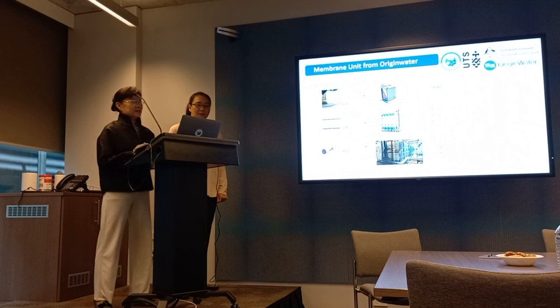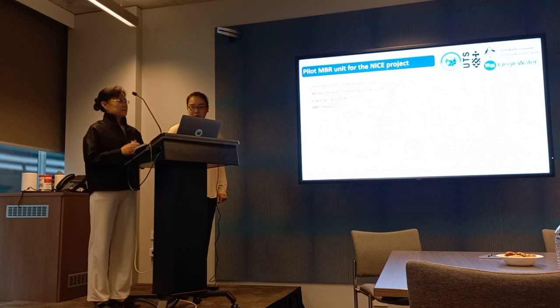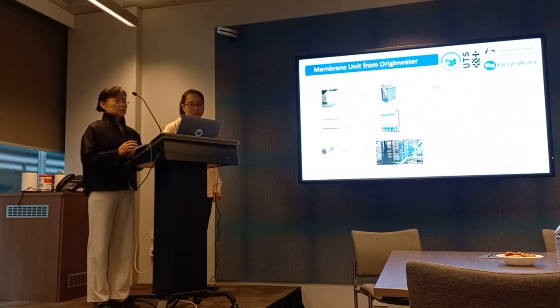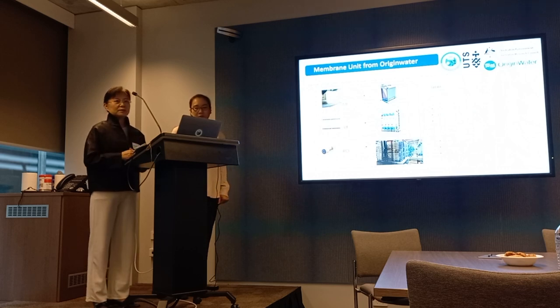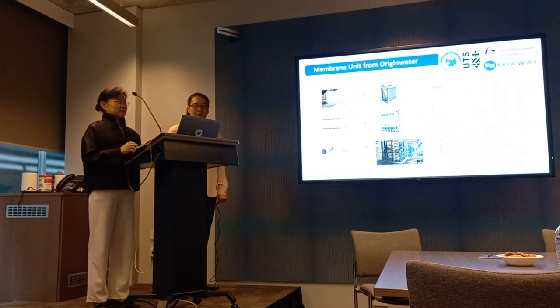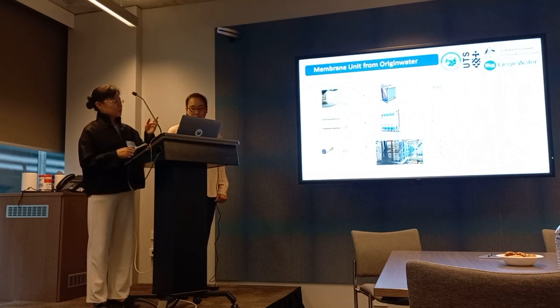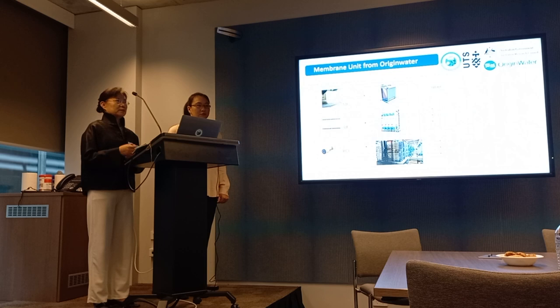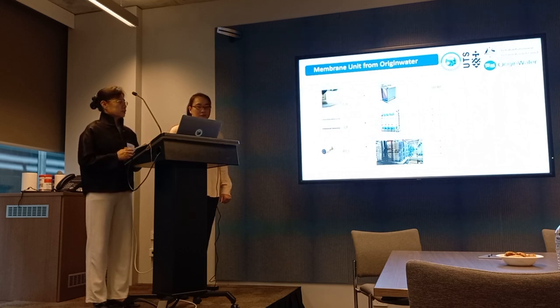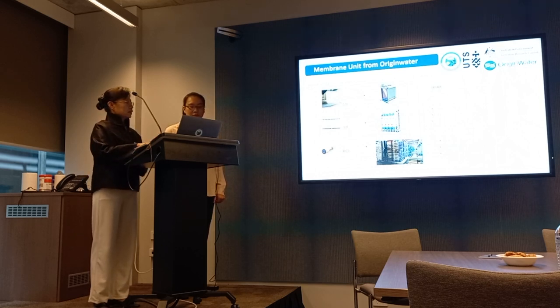As I mentioned before, Origin Water is mainly working on applied membrane technology for water and wastewater treatment and reuse. So we have done many collaboration projects with UTS, with Professor Shong, from microfiltration membrane to RO membrane. For this project, we can develop the unit for MBR and also for the ultrafiltration for RO pretreatment, not just for membrane technology application. So for this project, we were just working on MBR.